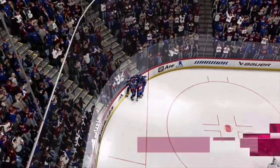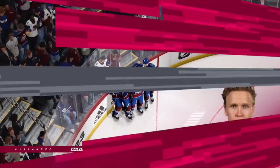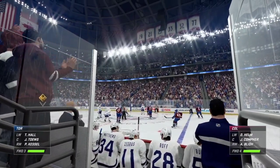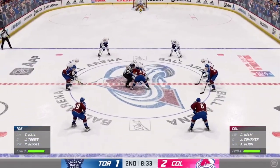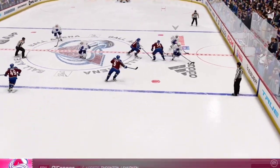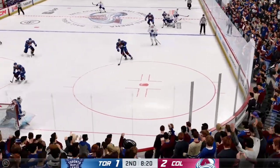He scores! And the deadlock's been broken! Now you get a chance to control the pace of the game. It's tough to do it in a tie game. Now you've got the lead. Colorado's jumped out to a one-goal lead here in the second. Breaking the tie was critical. Now you can play in front and try and dictate the pace of the game.